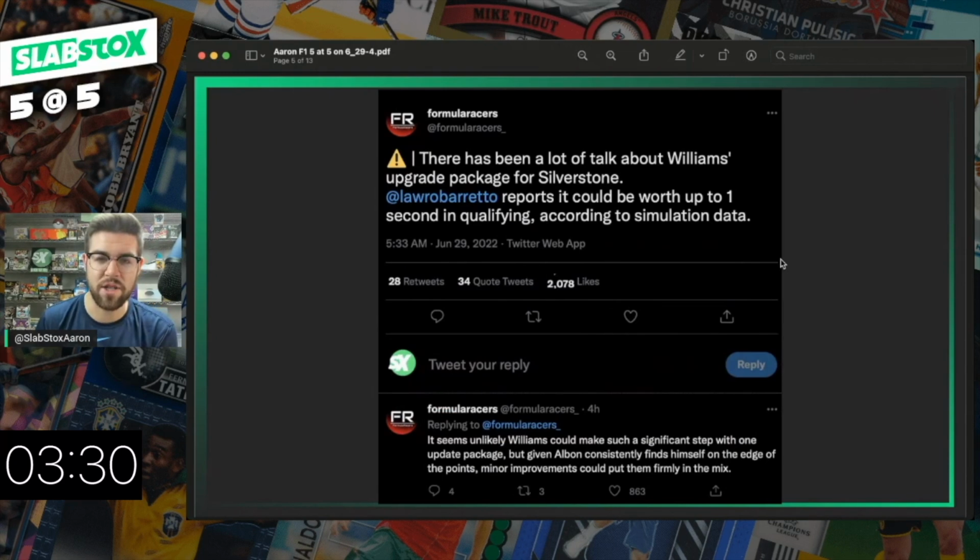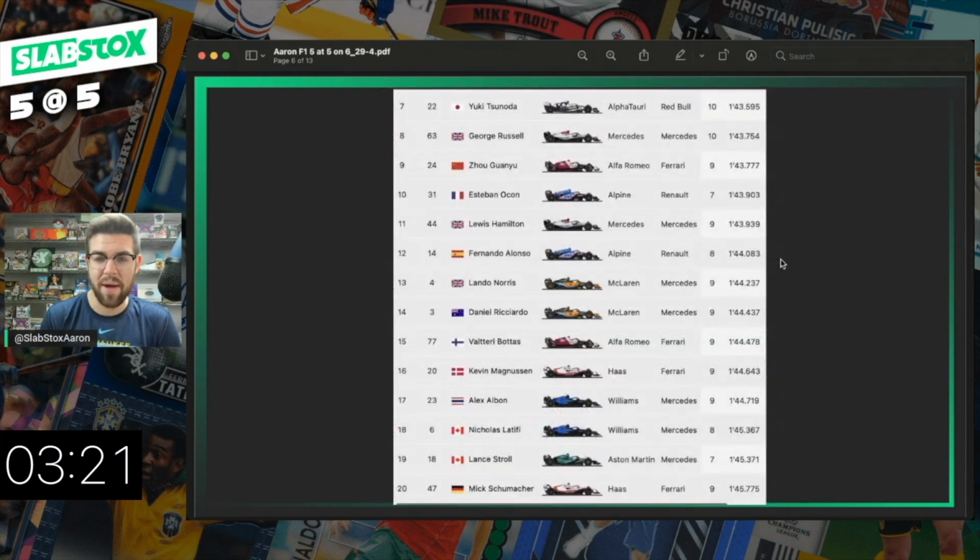Now, a couple upgrade talks here is Williams. So they're bringing an upgrade that might result in 1 second quicker in qualifying per the simulator data. And if we look at, this is going back to the Azerbaijan qualifying for Q1 because in Canada it was raining. So kind of throwing that out the window. But looking at Azerbaijan, if you look at Albon and Latifi here, they were at 144 and 145 with some hundreds of seconds and tenths of seconds after that.